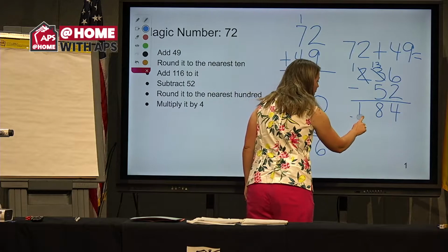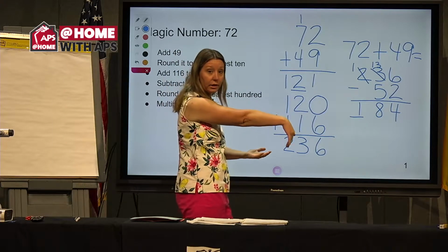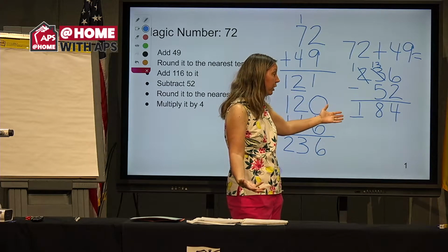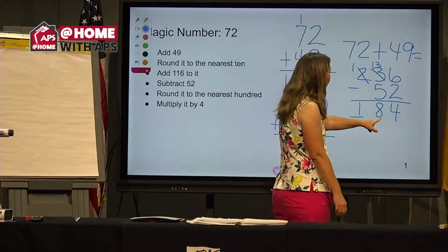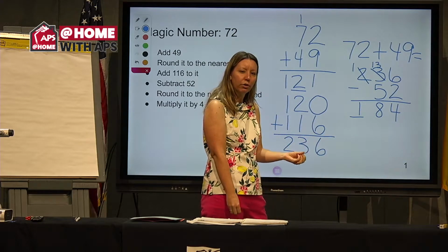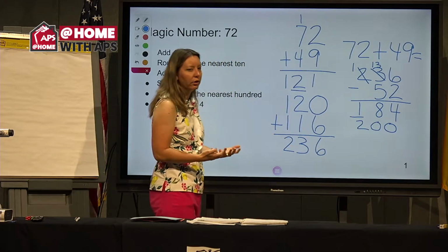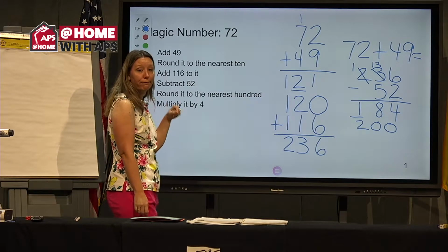So I have to know my 100 spot. And then we look to the number behind. If it's 0 to 4, which is closer to that 100, we would leave the 1 alone to be 100. If it's 5 to 9, I round it up, and that gets me to 200. So if we looked at 184, would you really say that's closer to 100? No, that's closer to 200, right? And we could just, even by looking at the whole number, know that it is closer to 200. My last step is I'm to multiply it by 4.